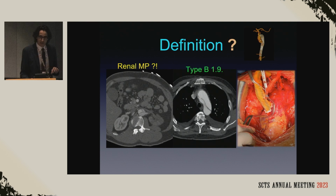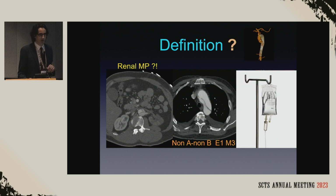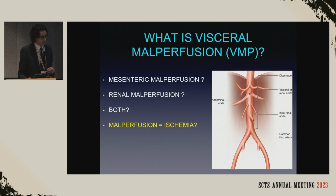While if in the same MDM you call this a non-A, non-B, E1, M3 according to the TEM classification, then you might be pushed to think a little bit outside the frame of the guidelines, and you might be tempted to say, the branching is too complex, let's treat him conservatively, and you might get away with the same result for the patient or even better.